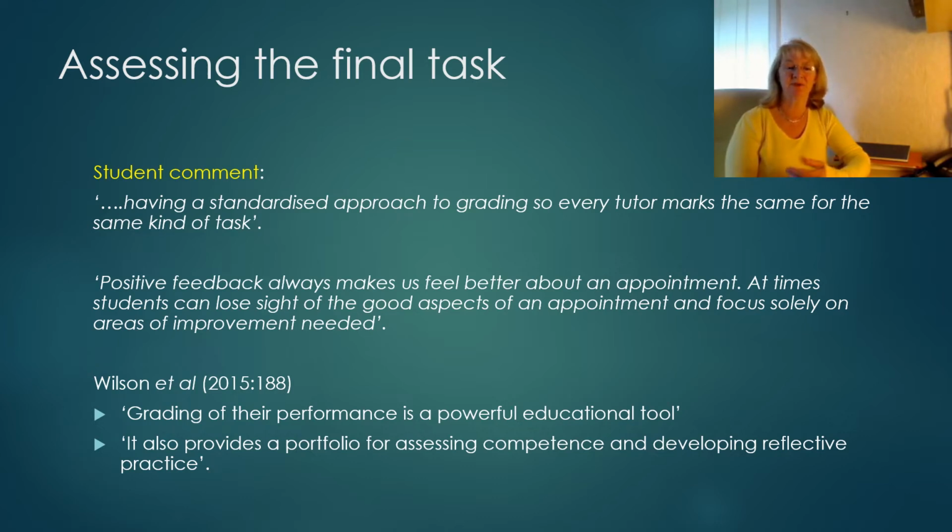And you can see from the students' comments here that what they need is a standardised approach to the grading of their assessments. That is the fundamental, most important point about grading a student, is that it should be standardised. The assessment criteria has to be clear, everybody has to be following it, and everybody has to be following it in the same way. And that is probably the most important part about what it is we're trying to do.